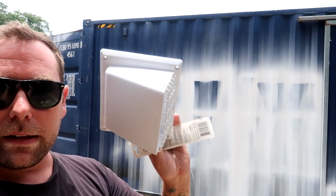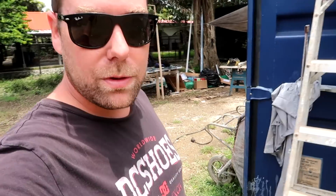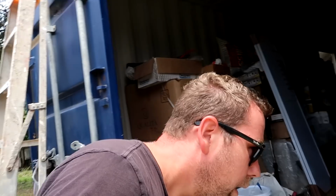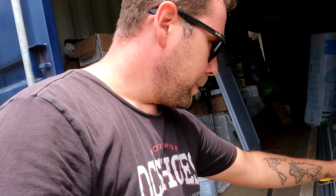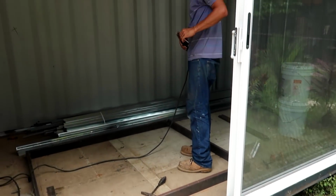Our friends from Canada, Jackie and Jeff, brought us a dryer vent, which is hard to find here. I also found, which was hard to find, there's only one, the actual hose for the dryer. So we'll get that done. And Leo's just welding up the window frames so we can cut those out, get those put in, make the sparks fly.